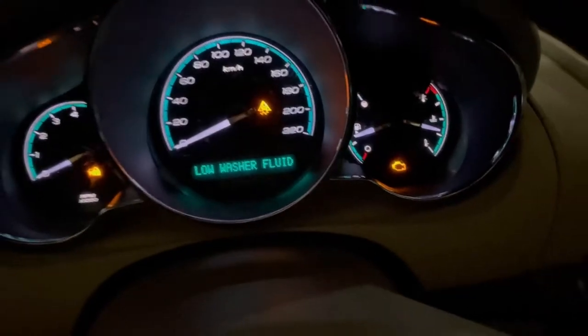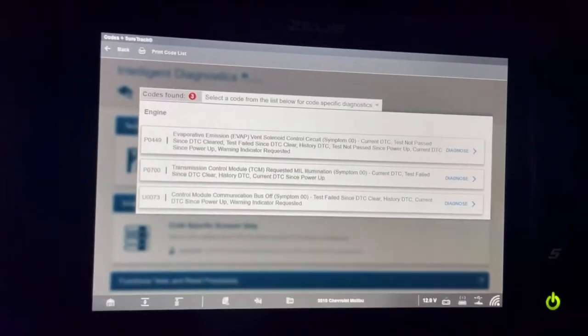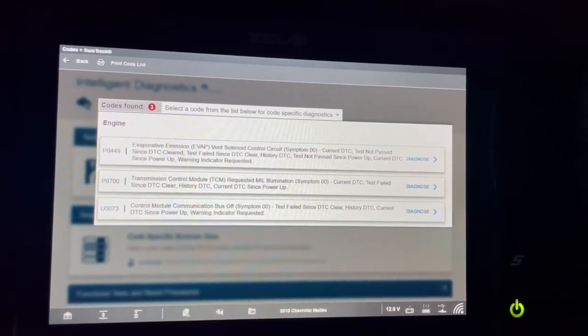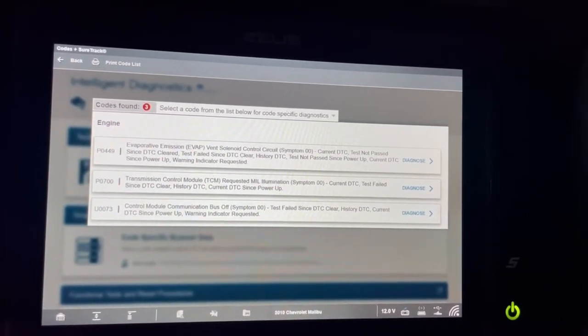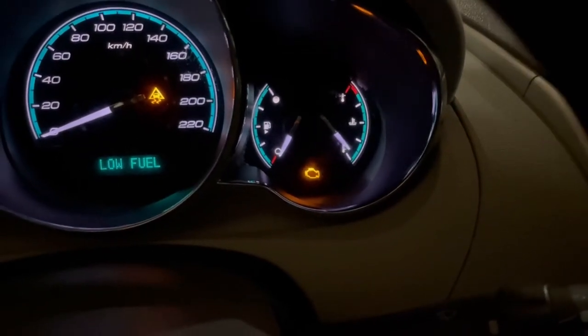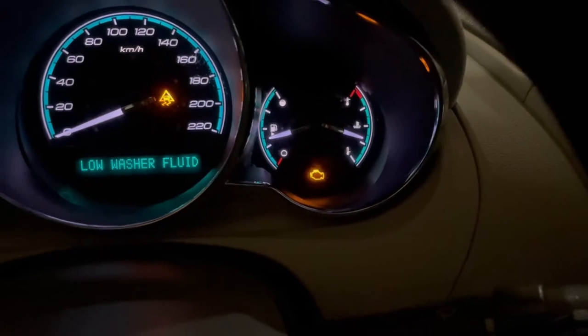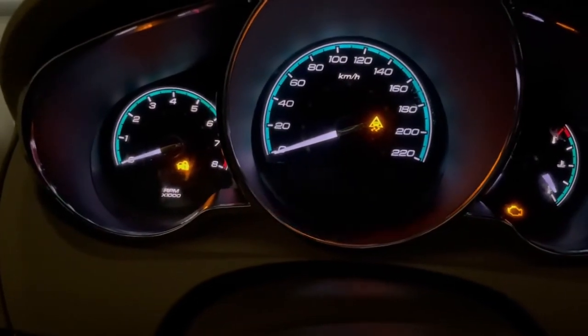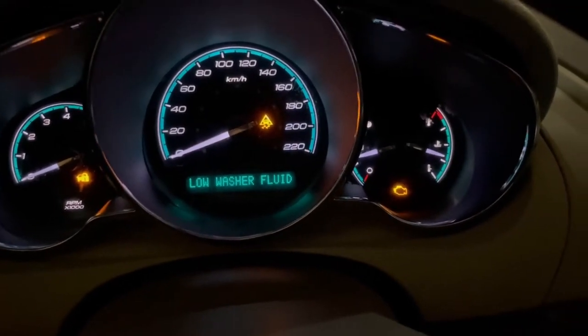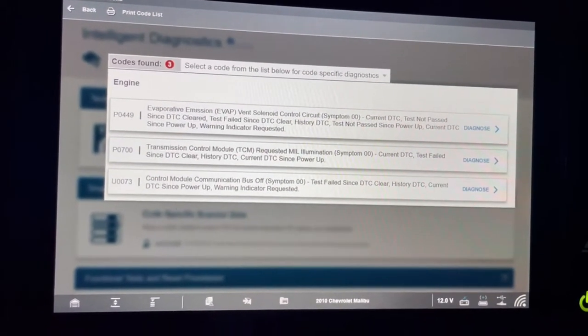Now, I haven't yet looked at anything. Oops, codes came back. What we got here? It's saying transmission control module TCM requested malfunction light. Oh, no more fault. Let's see what's going on. Oh, all gauges down. So something is playing around with the CAN communication. That's what I believe is going on. Gauges are going up, going down. Now we have communication. Now we can see codes.